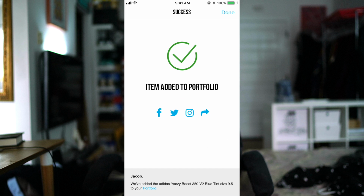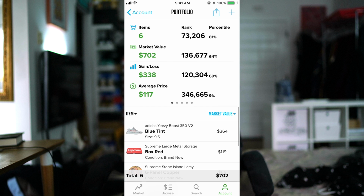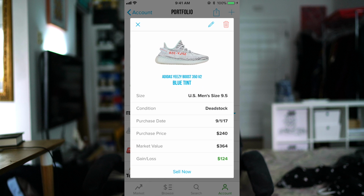Now that you have the Adidas Yeezy Boost in your portfolio, you can click your portfolio and you can see the market value. So you see the market value is $364. You can see your gains and losses, average price. Right here you see that the purchase price is $240, the market value is $364, and I'm currently $124 in the positive, right? So I've made money on that purchase.